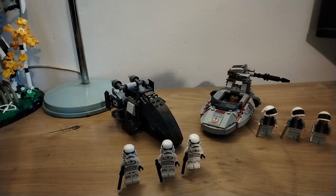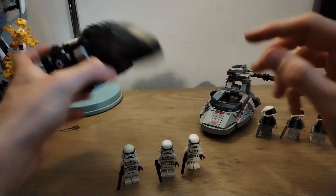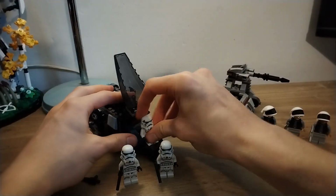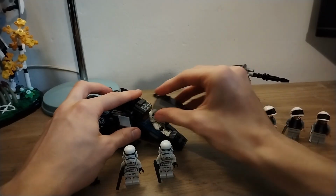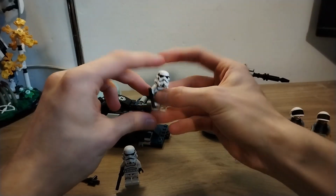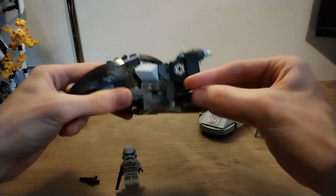And then, of course, lastly, 2024, you have both the Dropship and the Rebel Scout Speeder. We'll start with the Dropship again. So you can, of course, put your minifigures in said Dropship. Oh dear, that's never happened to me before. Like so. You also have clips on the side to actually hold their weapons.